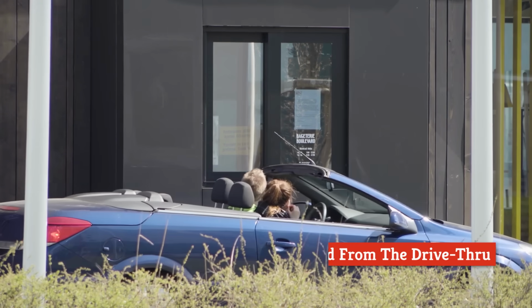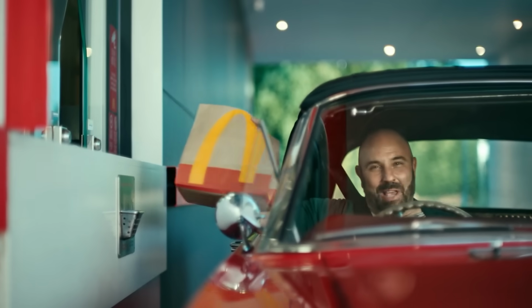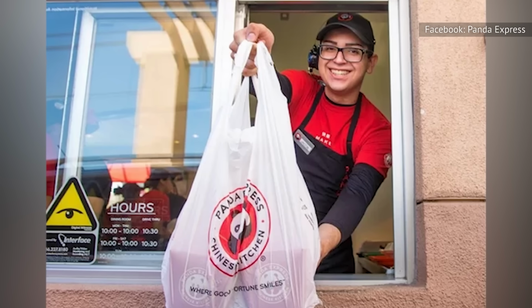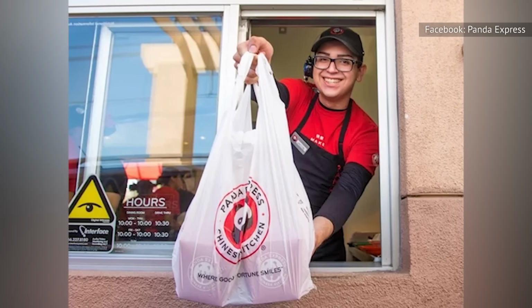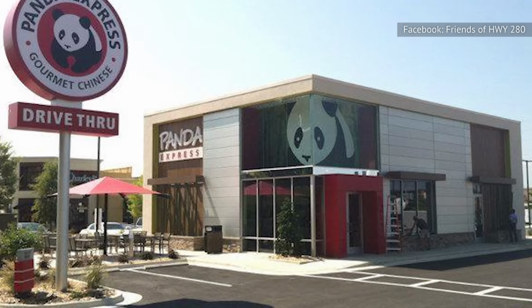Everyone loves the convenience of a drive-thru. The ability to order, pay, and receive your food without leaving the comfort of your car is a huge win for anyone on a tight schedule. While you may associate drive-thrus with chains like McDonald's and Taco Bell, you can also enjoy this perk at many Panda Express locations. But before you get behind the wheel and head to your nearest store, you might want to hear what employees have to say about working the drive-thru.